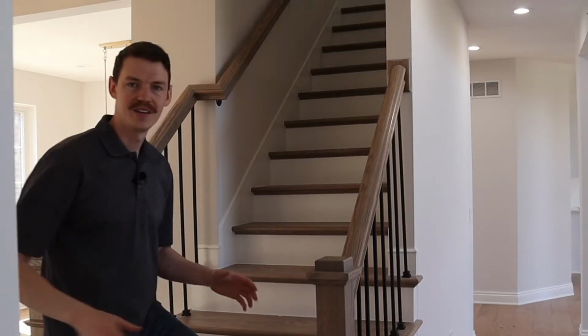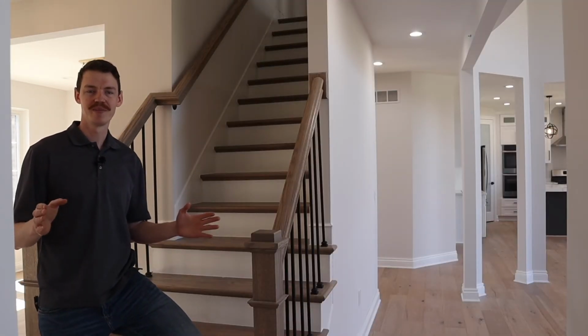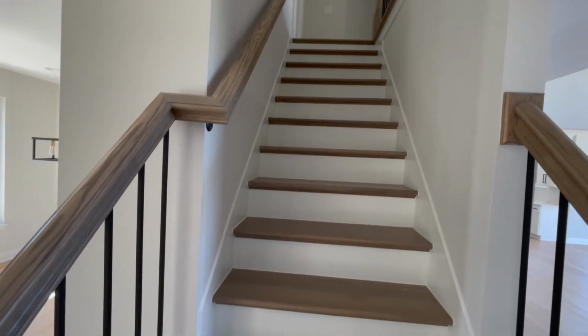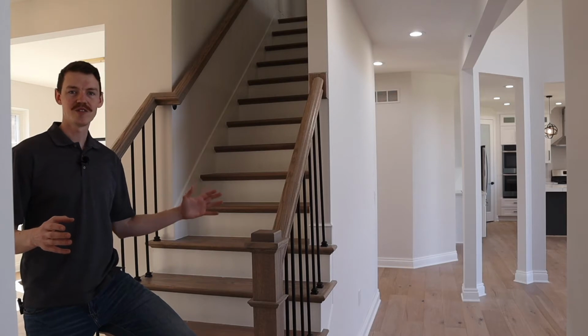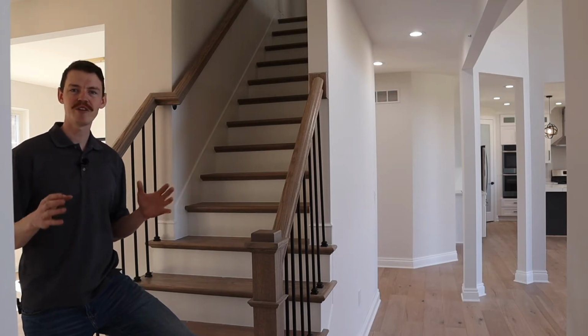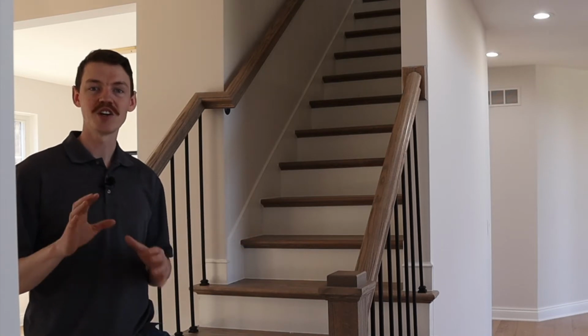It's easy to use. Investing in a decent staircase is always worth the money. I think if you can afford it, go ahead with hardwood compared to carpet. It really adds an elegant feel and only costs a couple thousand more. For example, for this labor and materials, it was about $5,000. Nothing that blows the budget, but it really provides that luxury feel.